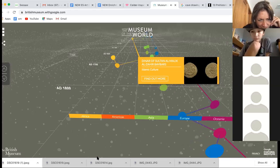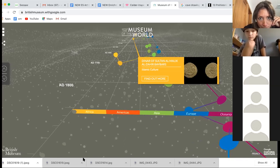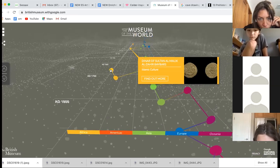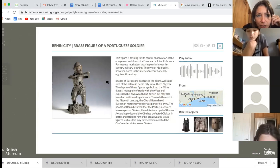And then Fiona, you have your hand up? Yes. Can you go back to the guy with the thing in his hand? I want to see what he's holding. Yeah, let's go back to it. I think he was right here. Okay, and let me zoom in. Let's get a little closer.